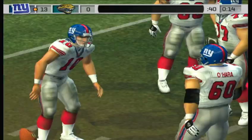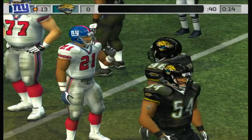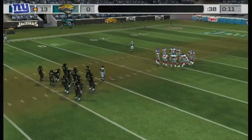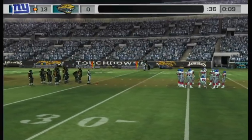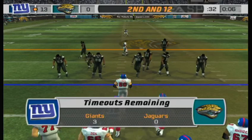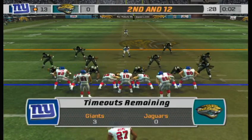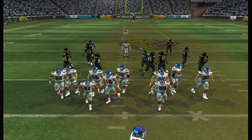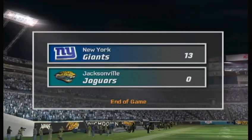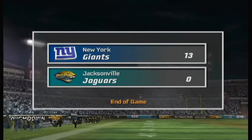And there's the kneel down by the quarterback. Not a lot of points, but not close either. 2 touchdowns separating the 2 teams. 13, Jacksonville.